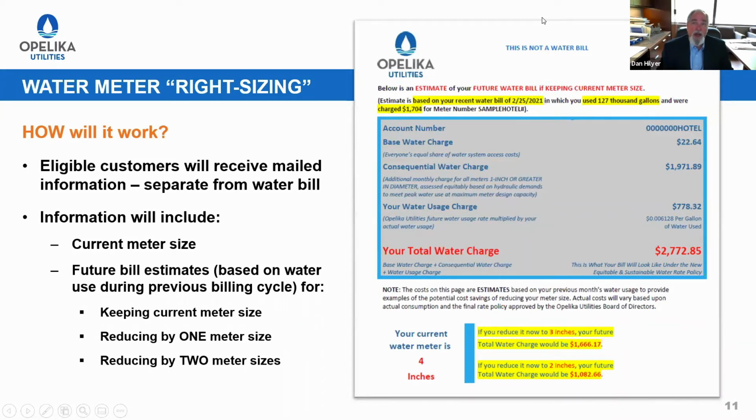First, if you'll notice on the right, there's a sheet that outlines some information about a particular account. After this webinar, all the eligible customers, if you received one of the postcards, will be mailed a sheet such as this that will provide information about your current water meter. The information will include the current meter size, as you see down there on the bottom left. It will also provide future bill estimates based on your water consumption during the previous billing cycle.